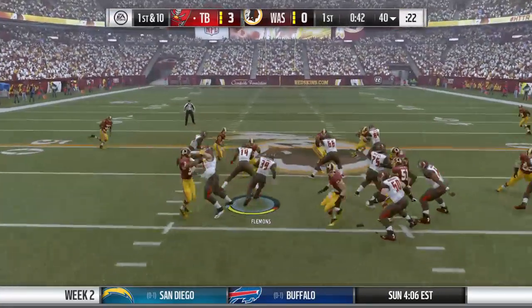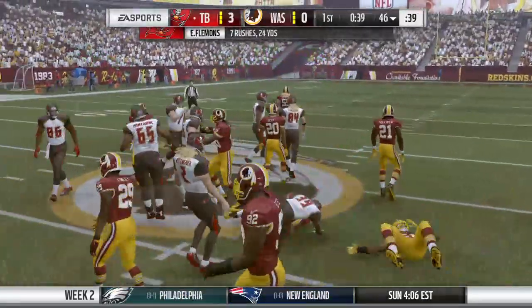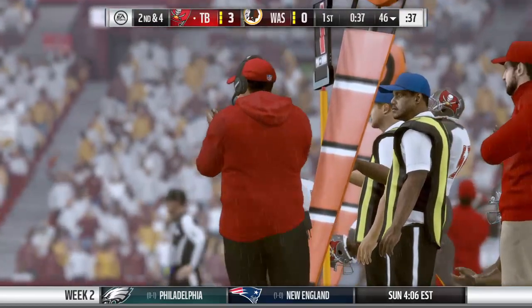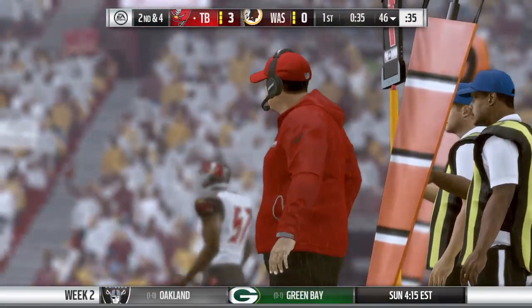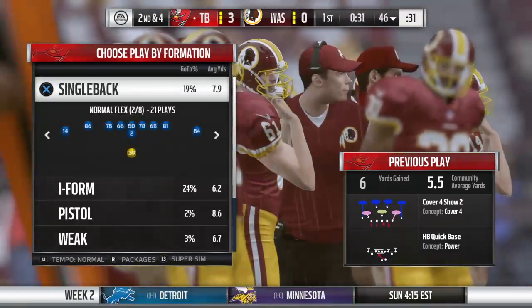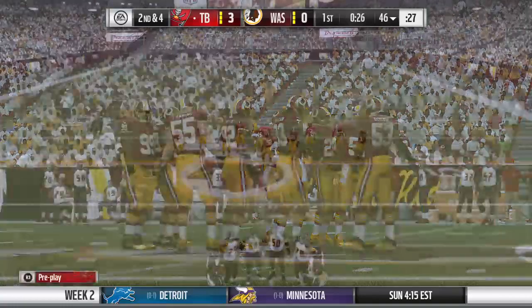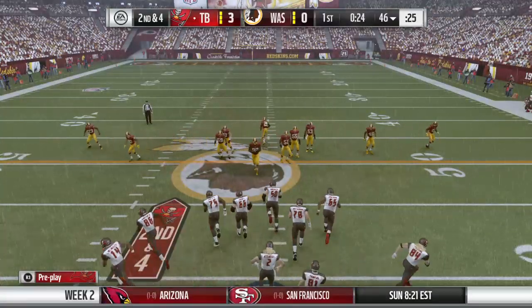They'll run it now out of the gun. And he takes it past the 45 and down at the 46. It's a 6-yard pickup, and it gets him to 2nd and 4. Some runs are blocked so well, you almost forget that someone has to carry the ball to gain the yardage. The leverage by the offensive line to create space up front, really well done.